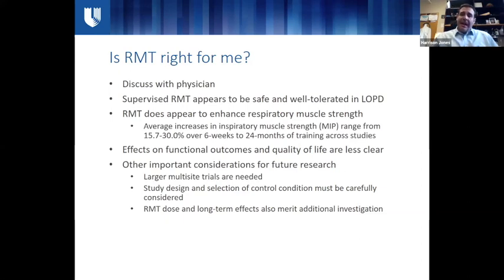We really need to think carefully about the study design and the selection of the control condition for future research studies. I think that sham RMT is the control condition that's best for this question. And I think we need to look at different designs that may not satisfy all consumers of the research. So I don't know if we can do a double-blind, randomized controlled trial with sham RMT and really come up with the answers to our questions. But it's important, although that is the gold standard, it's not appropriate for all research questions. I think that's an important thing to keep in mind, that there might be a different method and design for the future research that's needed in this area.